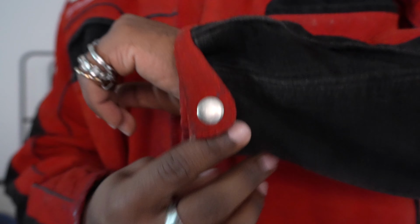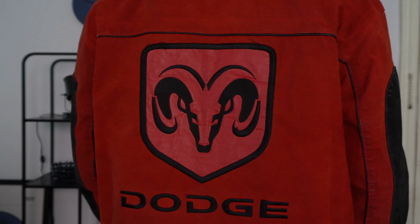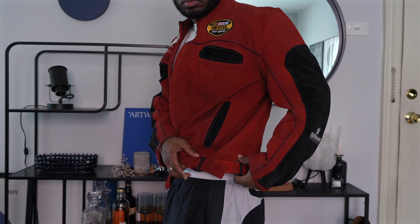Then at the end of the sleeves, we got a strap that closes by a button. On the back, we just got this huge Dodge Ram logo with Dodge written out below it. And at the bottom of the jacket, we have some Velcro straps to tighten up the waist.